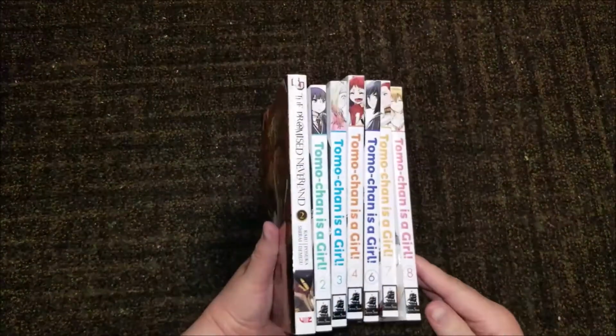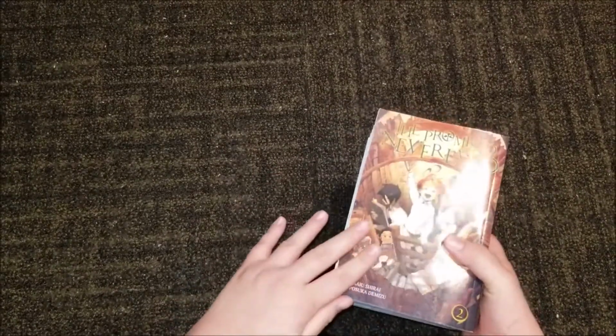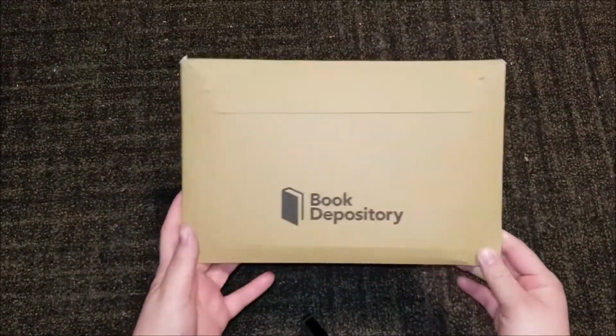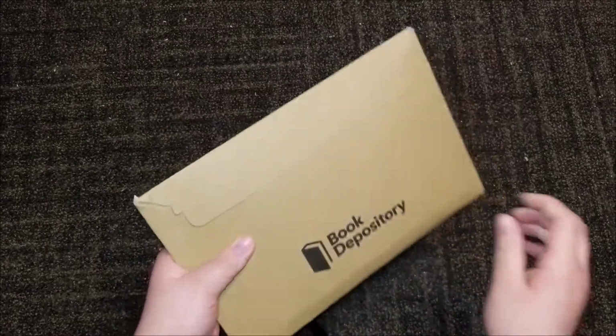And so I thought I would look at Barnes & Noble to pick up number 5 of Tomo-chan is a Girl. But I compared the prices on Barnes & Noble and Book Depository, and it was actually cheaper. Okay, less than $1 cheaper, but still cheaper to get it at Book Depository. And so that's what our first package is today. At least I very much hope it is Tomo-chan is a Girl. So let us open this up.